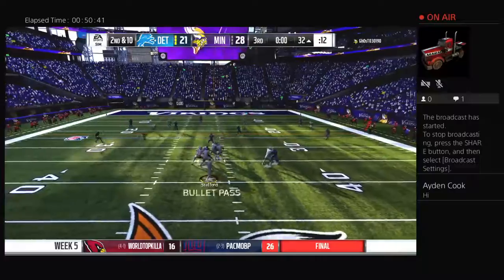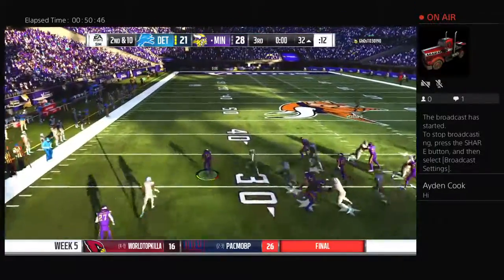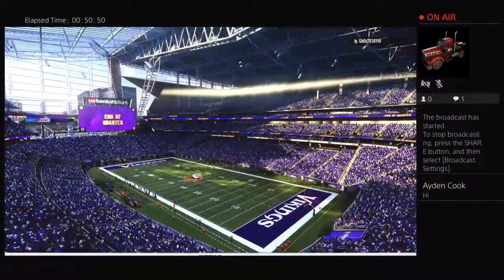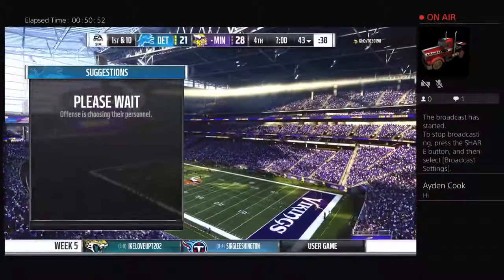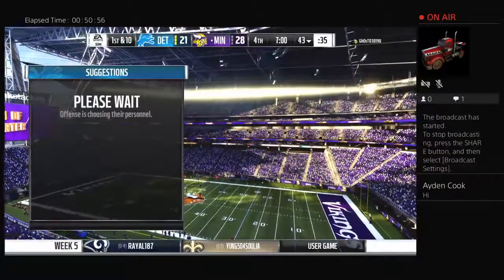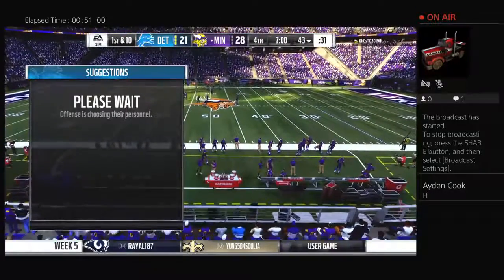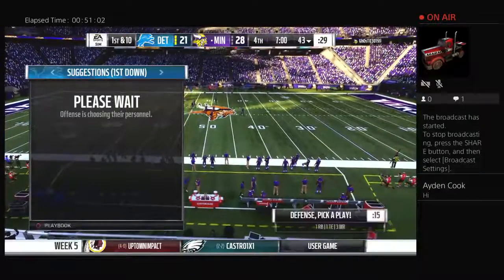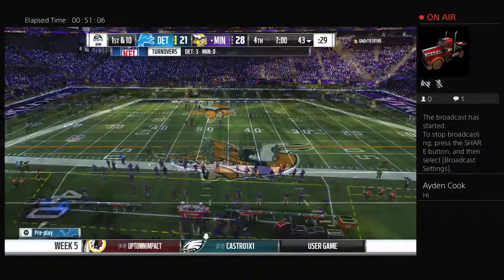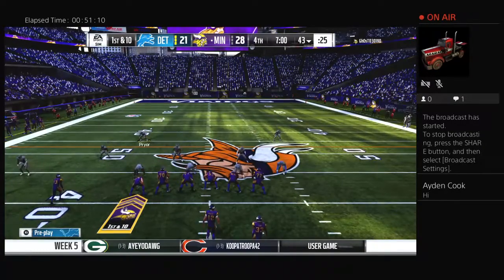On second and 10, Stafford. He rifles one that's intercepted. Picked off at the 23. And it's a big turnover there on the final play. Good starting field position for the Vikings as they have it first and 10.